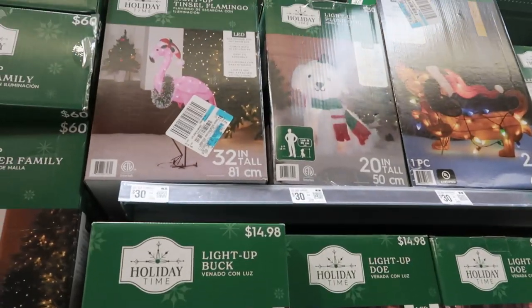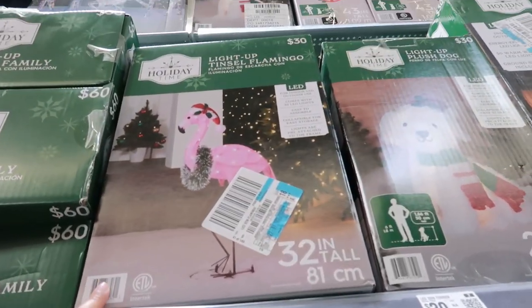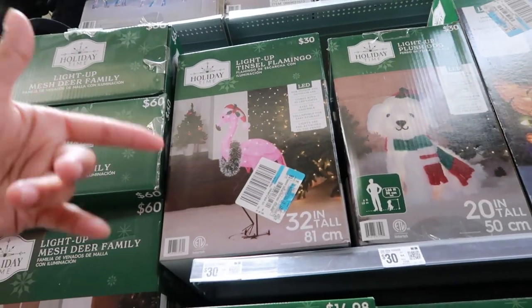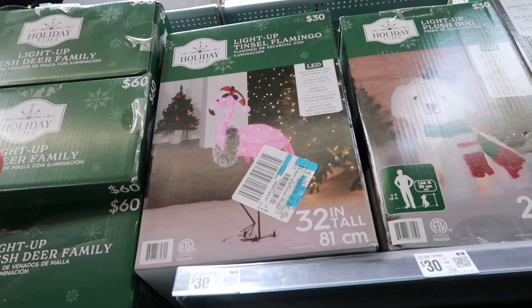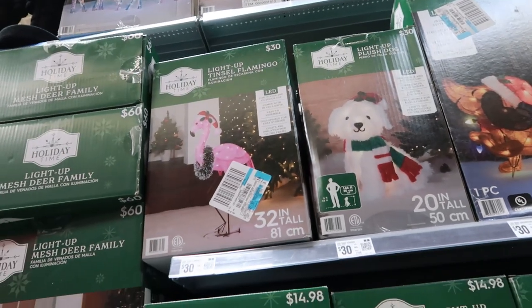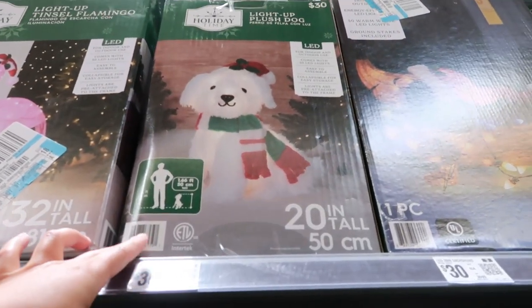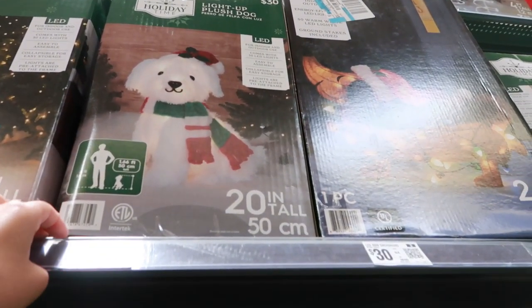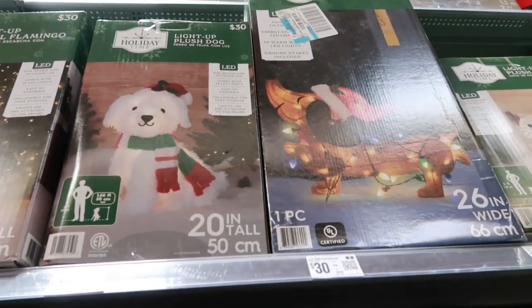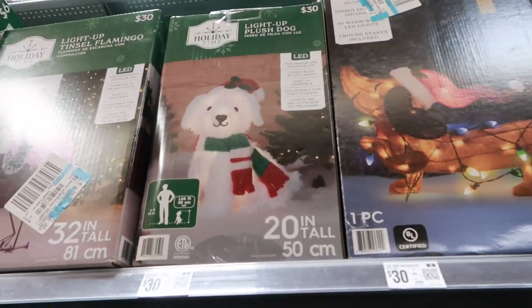If you hear a lot of noise, they're still doing stuff out here, so sorry. Then they have this flamingo. If you love flamingos, you can implement that. He can be all Christmassy. Look, because it has a little hat and a little necklace, I guess. Oh my God, this looks like Spider a little bit. This is so cute. A little light up dog, $30. And look at it, it shows you compared to a person. How cool.